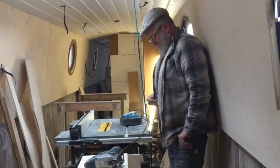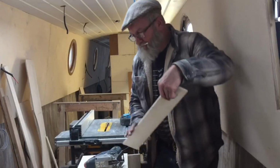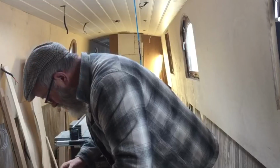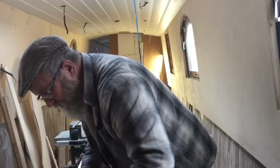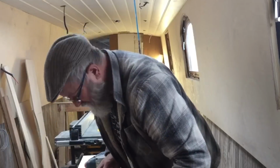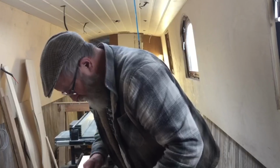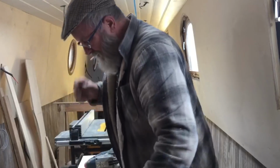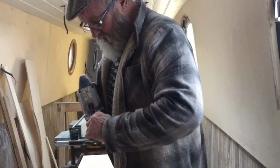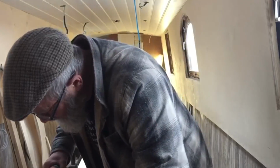Pencil. I just mark these through here so I can finish that off. And it'll be a clean up with the sanding block, and then we've got the opening for the drawer box that's going at the foot of the bed. Straight. Oh shit. That's right, we can still use it.